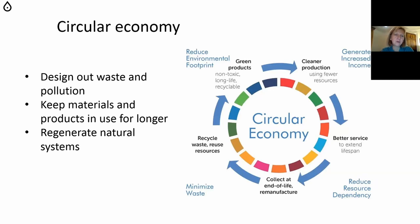There are three things that we should be doing. We should be designing out waste and pollution, so we don't accept them in our economic models in the first place. We should be keeping materials and products in use for longer, using them again and again. And we should be seeking to regenerate natural systems. So we're not just seeking to do less bad, but we're seeking to redesign the system and find value within it. Because let's face it, if we can't find value in what we're doing, if it costs too much money, then people are simply not going to do it.